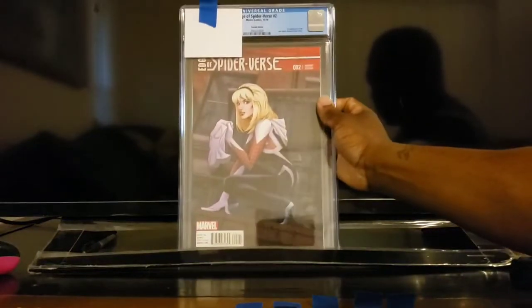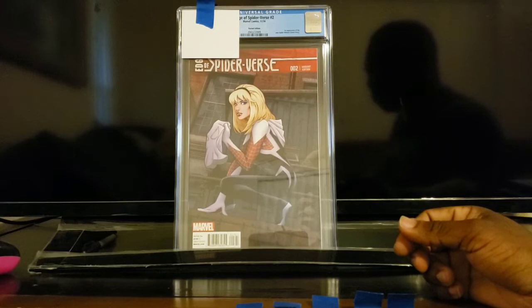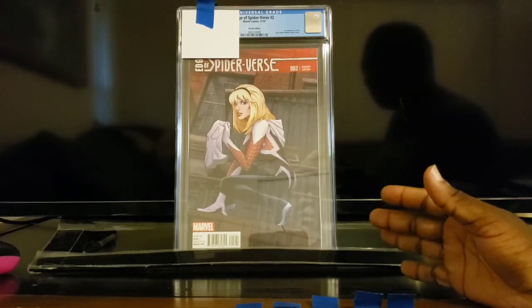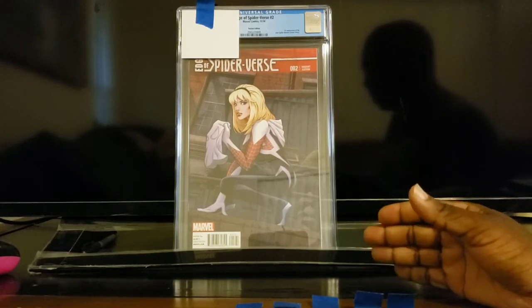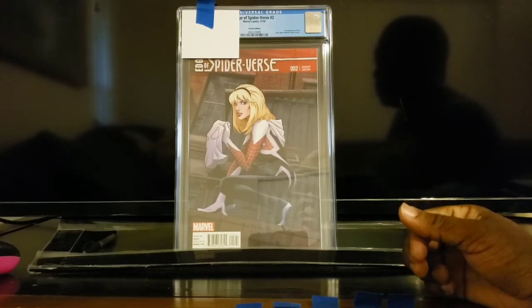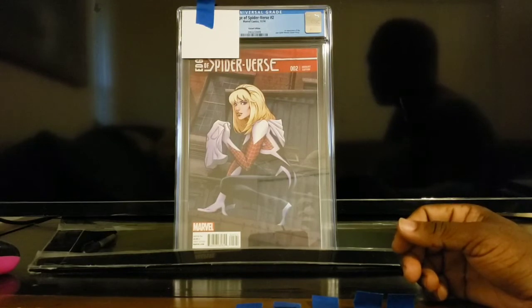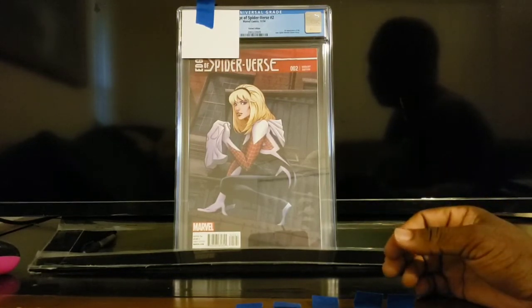I didn't understand at first the hype behind this book. When I first bought the book, I bought it for like $180, $160, and I put it on Instagram, and I compared the price to what it was then to what it is now. And it's a huge price jump. It went from, like I said, $100-some book to $1,000-some book. And it's a lot of hype behind Gwen, I get it, and it's a beautiful, beautiful cover.